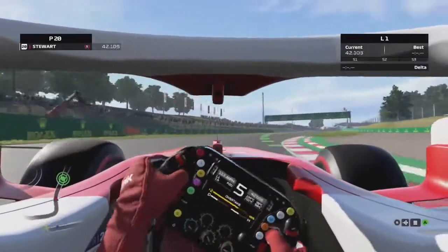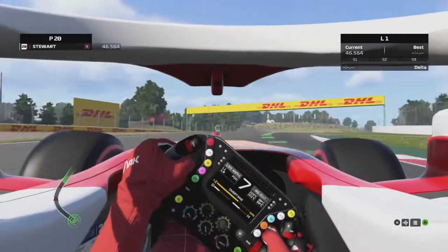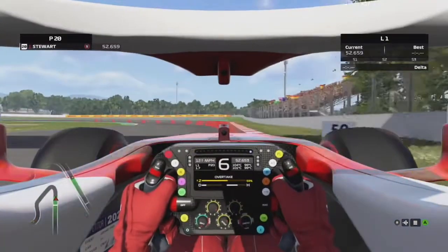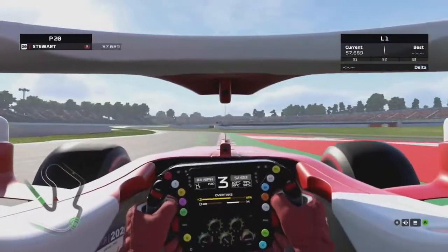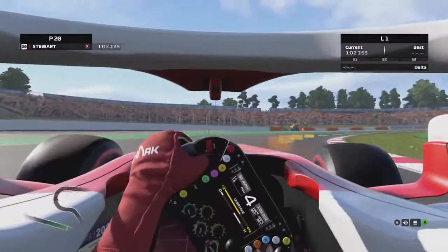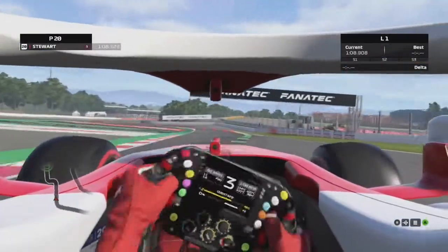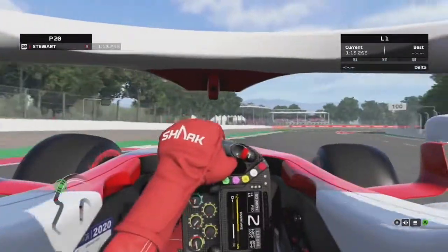So as you can see, I'm a bit all over the place, a bit out of sorts with the track. So I'm not expecting too much from this qualifying session, but I'm hoping that I'll kind of get used to the track as the race goes on. Hoping there'll be some overtaking opportunities as well.